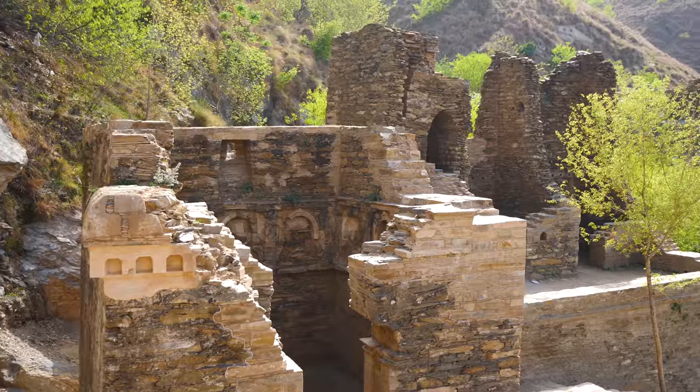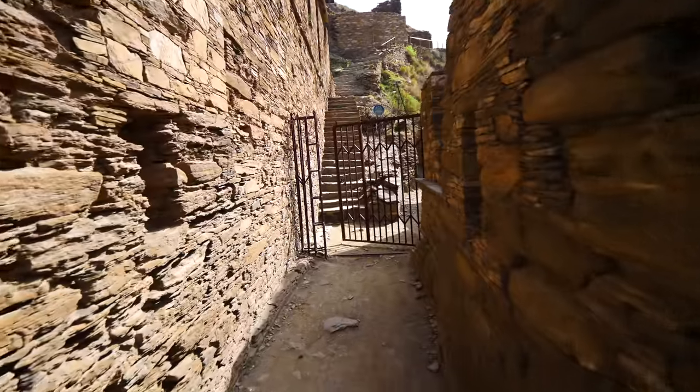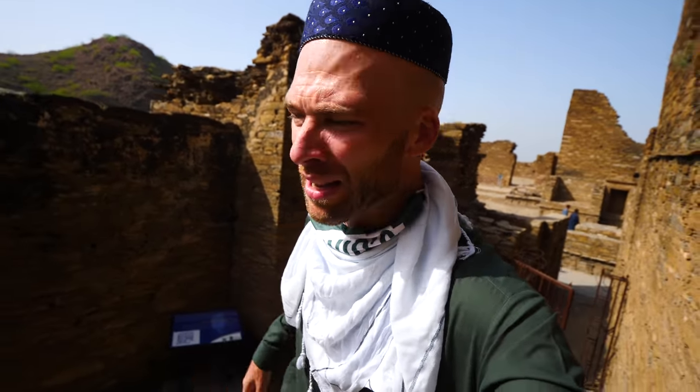Here's a meditation cell. So here's a small room inside. They go inside and they just meditate and come out for rest in this area. And luckily we're here in March, because if you come here in like June to August, it'll be extremely hot. I've been to so many ancient ruins during summer months. Don't recommend it. Come spring, fall, it's the best time.